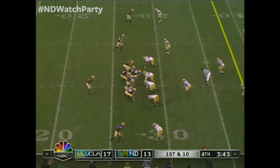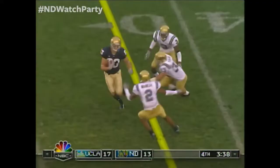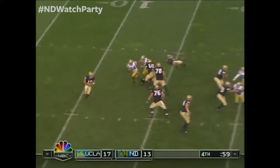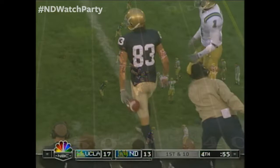Quinn's pass caught by Samardzija. Trying to dance away, and does, to the 45-yard line. They need a touchdown to win the game. Brady Quinn rolling. Delivering. Caught, and then out of bounds, Samardzija. Hickman up here.